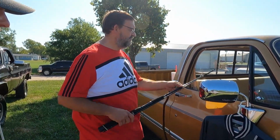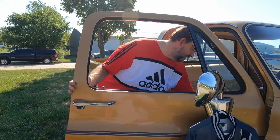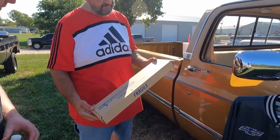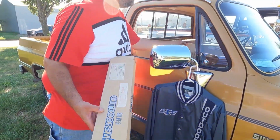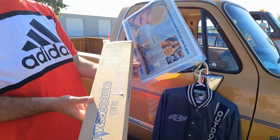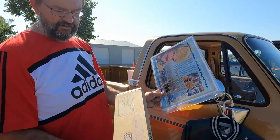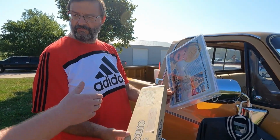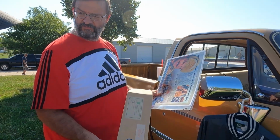And then we found an NOS stripe kit in silver. Actually, this configuration was available on S10, S10 Blazers, and regular cab, short and long box, half and 3/4 ton trucks. So this kit does all of them. It's got the instructions in it where to cut, for whatever you're putting it on. This is in silver. They did white, silver, and black with the stripes.